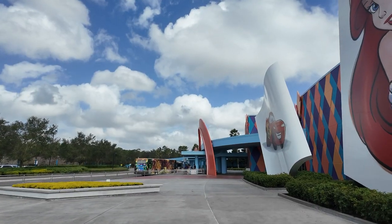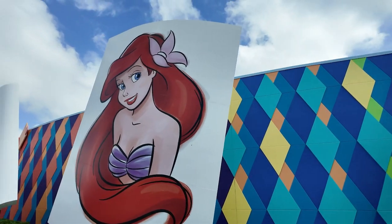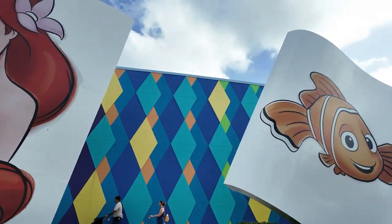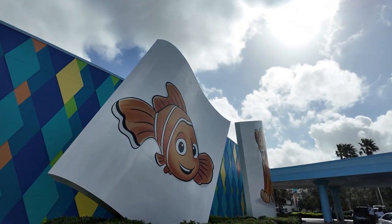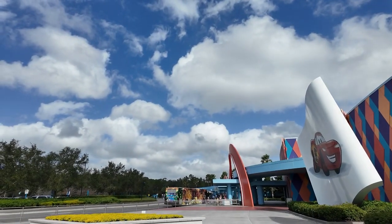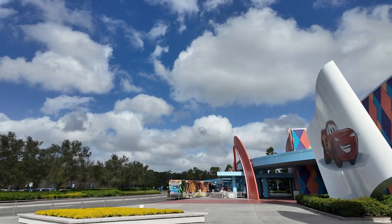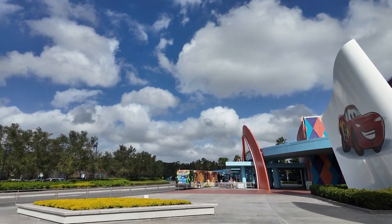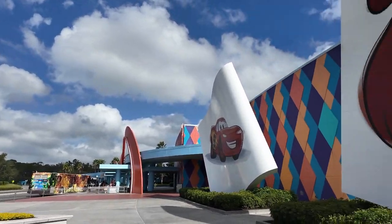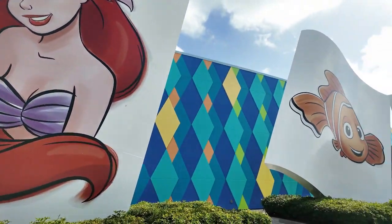Alright guys, I am in the front of the resort. As you can see, there are larger than life pictures from Pixar's Cars, The Little Mermaid, Finding Nemo, and Lion King. Theming really is incredible here. I'm going to start over with the complimentary bus transportation. There are two transportation options that are complimentary here at Art of Animation. One is going to be the buses, the second is going to be the Skyliner, and that is toward the back of the resort, so I'll take you guys there next.